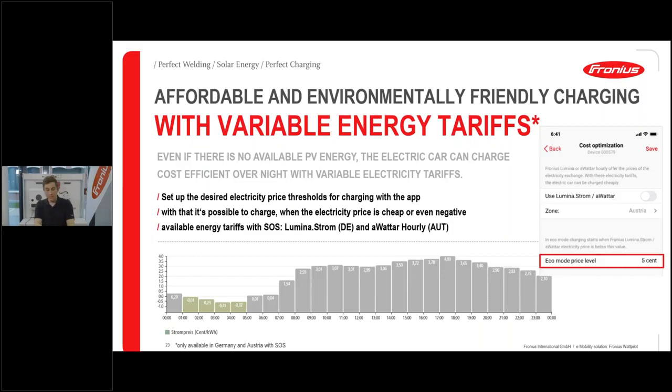So this functionality is possible in Germany with our Fronius Lumina Strom tariff, and it is possible in Austria with the Awattar hourly tariff. So these tariffs can be easily implemented within the Fronius Solar Wattpilot app, and you can instantly configure them directly in the app.